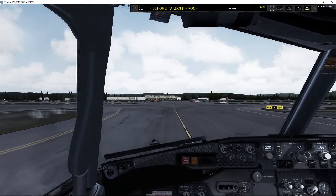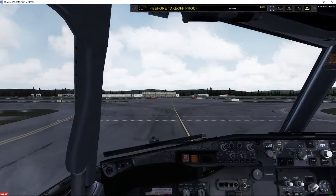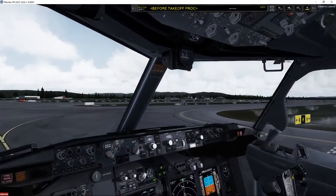Lufthansa 3628, request taxi. Lufthansa 3628, taxi, plane please, Sierra 5. Sierra 5, Lufthansa 3628.